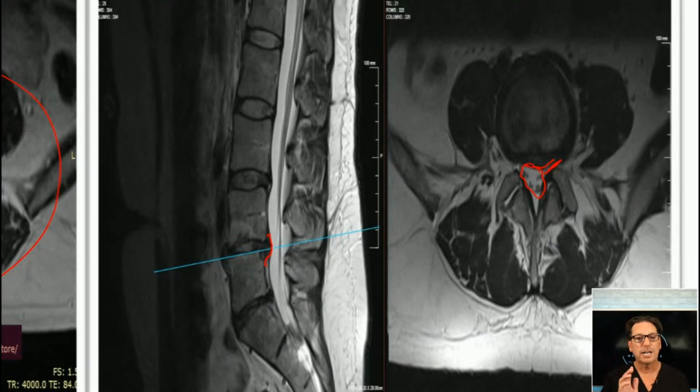So you got to be a smart consumer, and I'm trying to help you get to that point so you feel informed, you feel knowledgeable, and to inspire you to go and please try other alternatives such as spinal decompression.